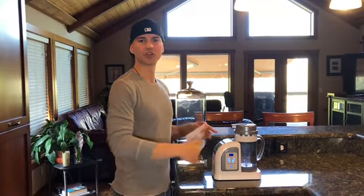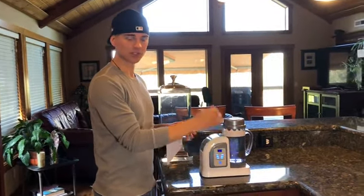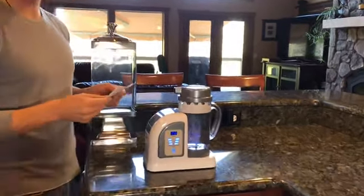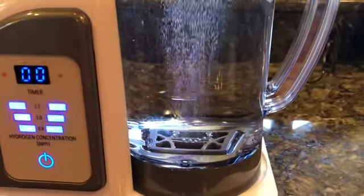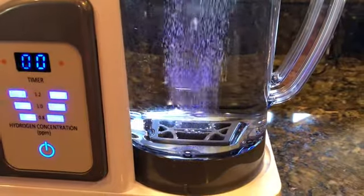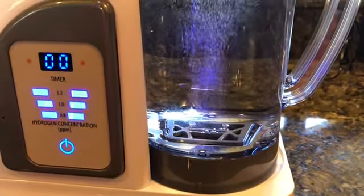Again, the new filter makes a higher grade of hydrogen. It makes more hydrogen in the water, so it's higher levels of hydrogen as compared to the old Lourdes. And again, in Japan, they know that this is the best machine there is, which is why they're using it for clinics. But they made it super easy to use, too. That's the thing I really liked.